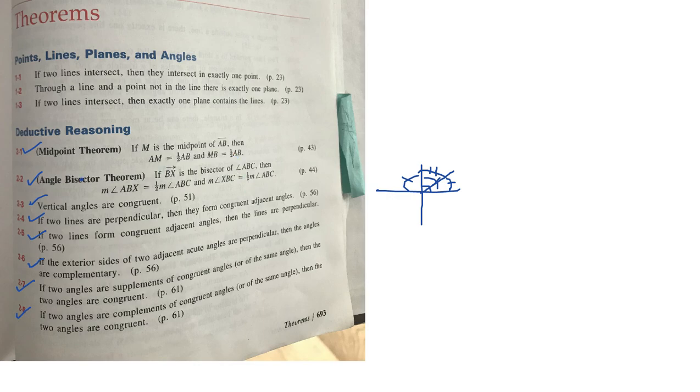So like the midpoint theorem, we can just call it the midpoint theorem. The angle bisector, we can call it that. But when it comes down to theorem 2.3, you would just say vertical angles are congruent. You would just basically state the theorem in your own words. All right, on to the homework.